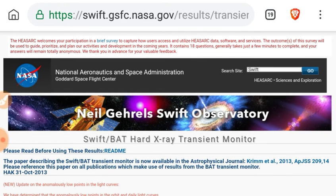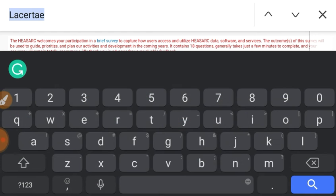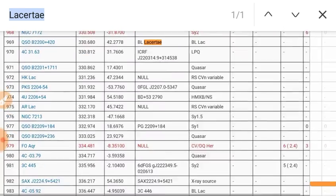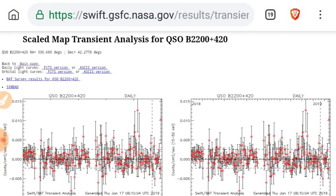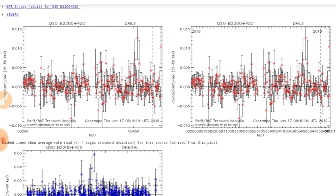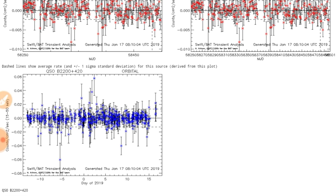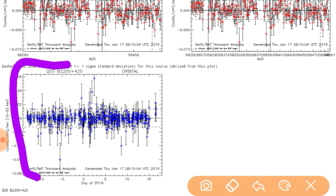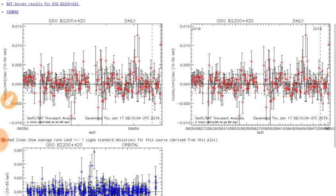Just go up here, say Find on Page. Type in Lacertae. And there it is. Click on the link. And there you can see Lacertae's transients. Here is 2019. And there have been some transients, actually. So we'll leave links to all that.